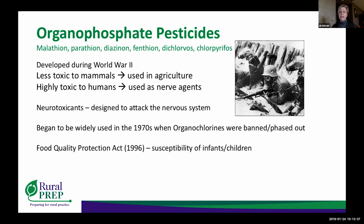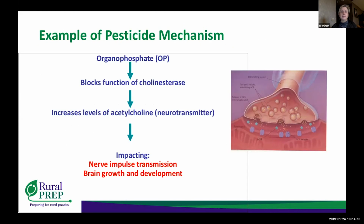So at this point, we also started to see that agricultural workers who could apply organochlorines without having adverse health effects started to become acutely ill when they worked with these chemicals. So they were much more toxic at smaller doses. And then in 1996, the Food Quality Protection Act became concerned about pesticide residues in food, and they asked for a review of different classes of pesticides, and they started with the organophosphates. And their concern really was kind of what the slide before I showed, is the impact on neurodevelopment.